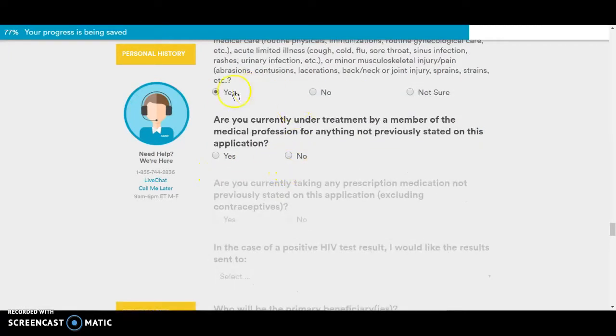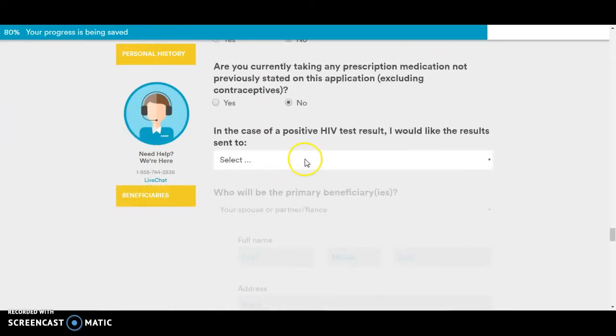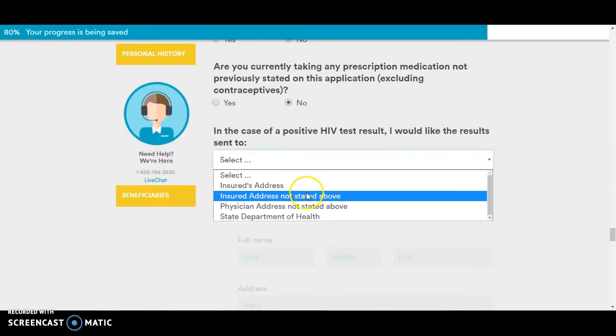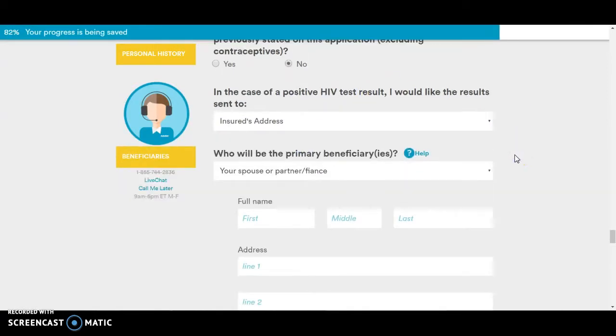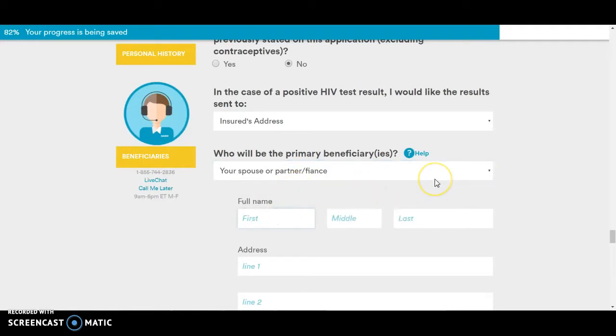And you see, guys, how the applications are dynamic. It's based on what you put in. Okay, no to that. Are you currently taking prescriptions? No. In case of a positive HIV test result, I would like the result sent to, what is this? Insurer's address. Who would be the primary beneficiary? My spouse. I would, of course, blur this information.